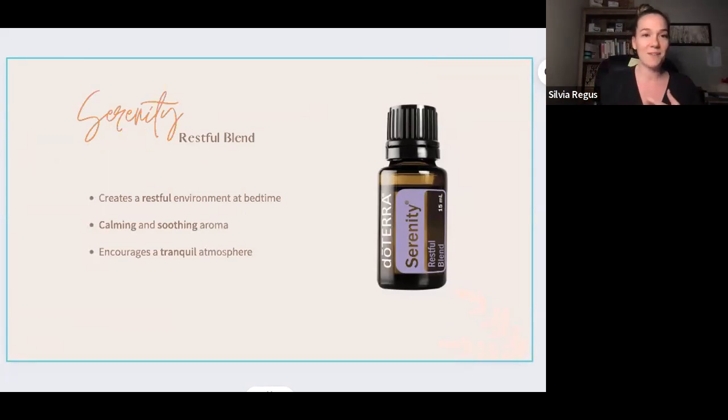So a lot of those questions I just asked are related to the environment in which you sleep. doTERRA Serenity is the ultimate essential oil for creating a relaxing bedtime environment. It's a gorgeous combination of lavender, cedarwood, ho wood, ylang ylang, marjoram, Roman chamomile, vetiver, vanilla bean, and Hawaiian sandalwood. Just beautiful oils, a beautiful blend.